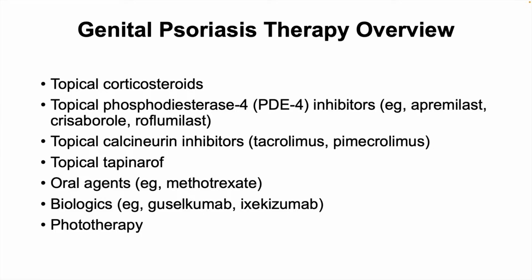So we have, obviously, our topical steroids, which have always been the workhorse in dermatology, and we still continue to use a lot of them. But we have lots of non-steroidal agents as well. We have our topical calcineurin inhibitors that oftentimes get used. We have vitamin D analogs. But now we have a whole new class of non-steroidal topical therapy. We have topical roflumilast cream, which is a topical PDE4 inhibitor, and then we have topical tapinarof cream, both of which were approved in the last few years.